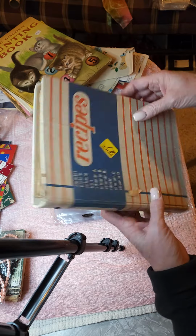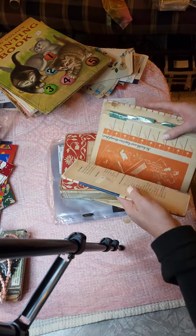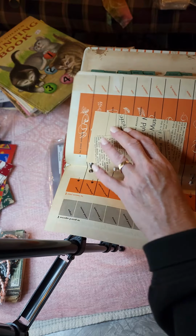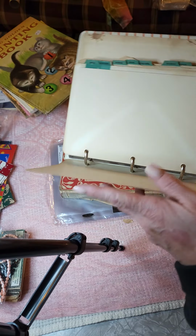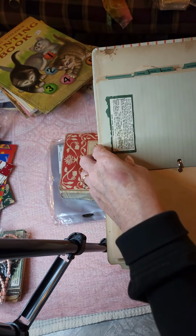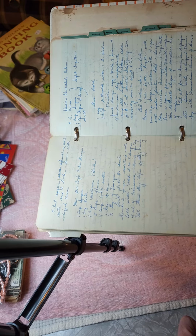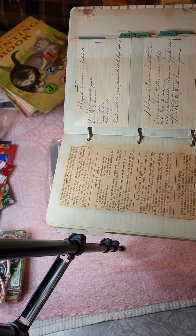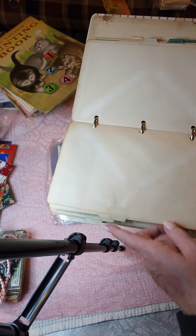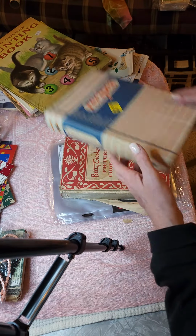Look at this old recipe book. Now, the book itself is not in great shape, right? But look at what's inside. Look, some newspaper clippings. You can see this is quite old. Look at these old tabs and envelopes. They made their own. Look at these handwritten recipes. Isn't this a treasure? I think this is a treasure. So I loved that. Was so happy I found that.